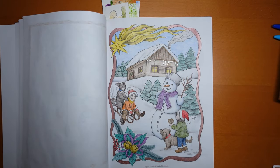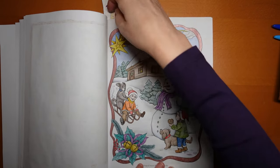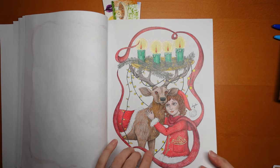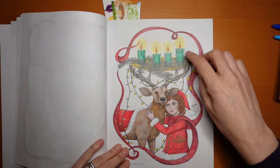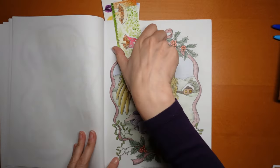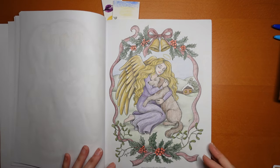So there was the snowman, which was done with polychromos, and there's a metallic pen on the border. It's a sort of Posca pen. Then this one was done with Black Widow pencils, and again there's some gold pen on her pocket. I think that's it actually. Oh, and then on the candles, it just looks like there's nothing there from the way the light is. Then we have this one here, which is polychromos again.